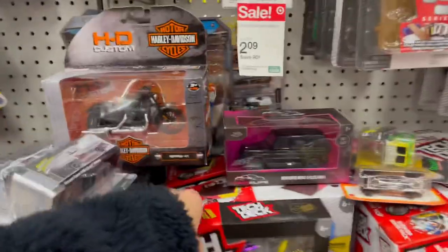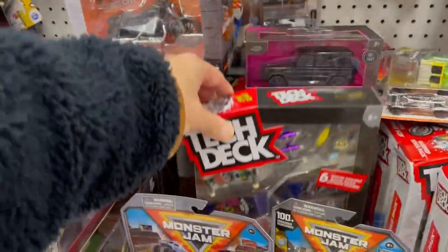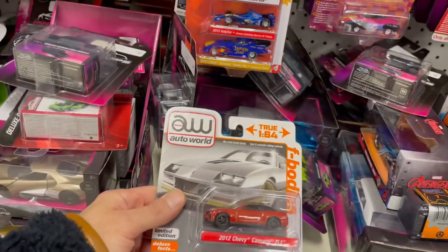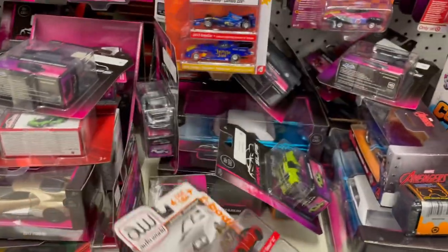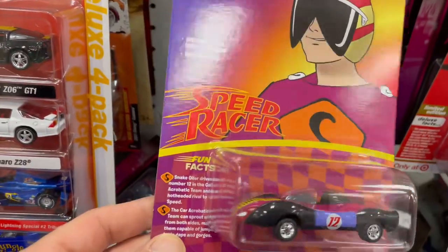Go down there. What is this Tech Deck? Sketch Up on his back. Auto World. Nice. What else? Is that Johnny Lightning Speed Racer?